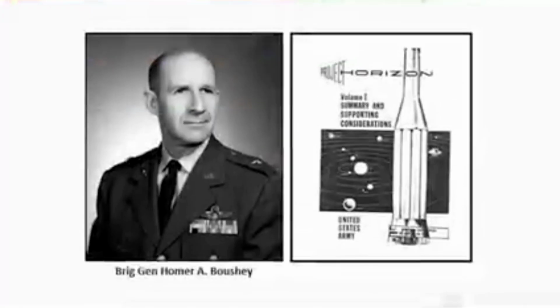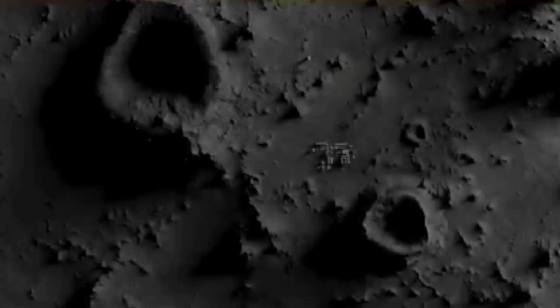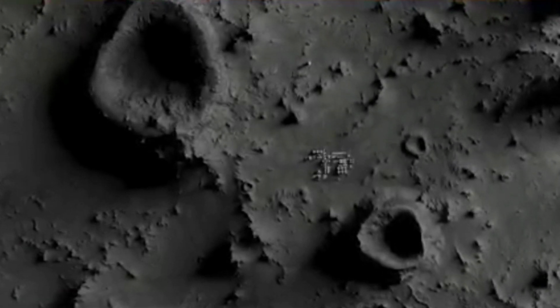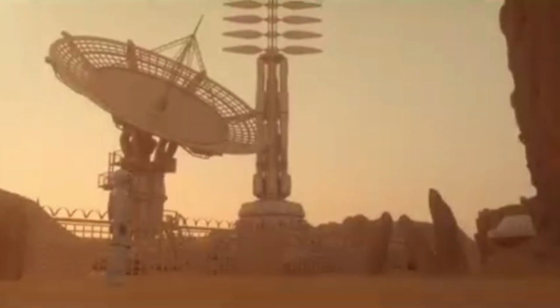According to the documents that have been made public, the scientists were aware that the plan couldn't be carried out, but that it would eventually be implemented as technology developed. Project Horizon was never launched. However, the story of the covert space programs from the past, present, and future doesn't end there.